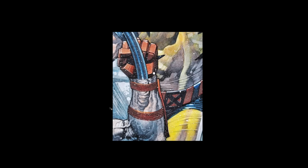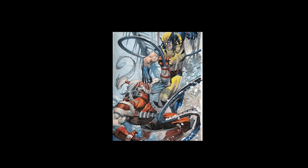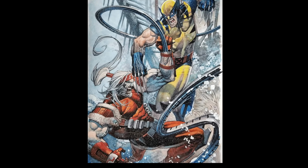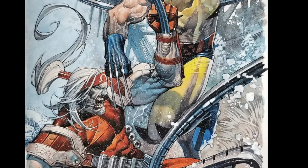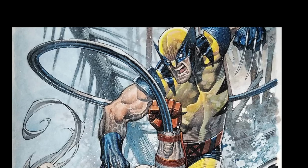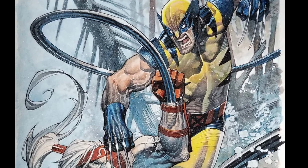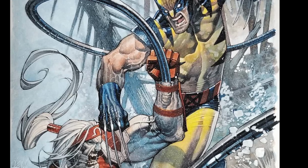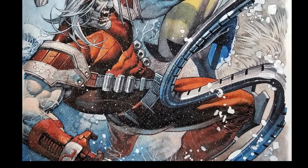Right, let's continue, friends. That's really cool. I was thinking about this Omega Red. He's really popular and there's lots of talk about him. I've always liked the character. I think he looks really cool. So hopefully Marvel does more with him. Yeah, this looks great too. Again, I really like the blending of all the different colors. And that is really cool. The stuff you see in here really looks neat. Good stuff.